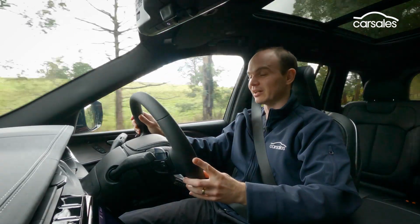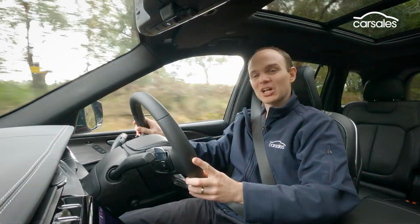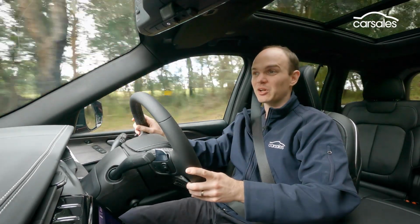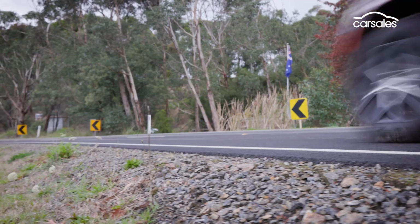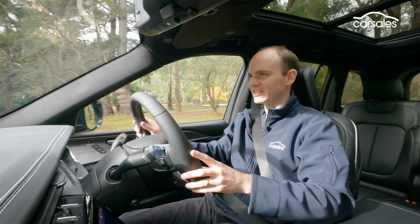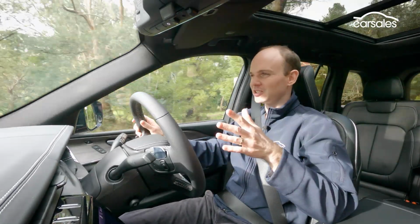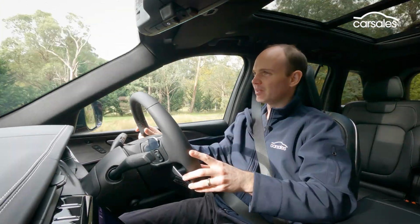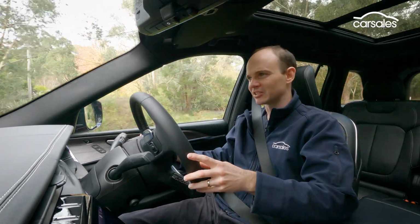Admittedly, the 13.5 litres per 100k average does include a fair bit of off-road driving, but it also includes plenty of highway running as well, so it's probably pretty representative. Speaking of which, when you're cruising at a steady speed, especially 100 k's an hour, there's a vibration, well, vibration's not the right word. It's not that bad. It's like a resonance back through the pedal.